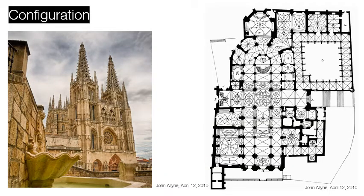Configuration. The space is configured in a linear space. The orientation starts from the west and finishes in the east. The plan of the cathedral is based on a lateral cross, with the proportions of 84 by 59 meters. The building was built in the first stage of the 13th century.